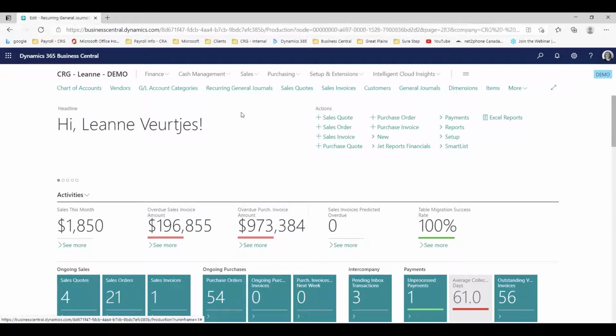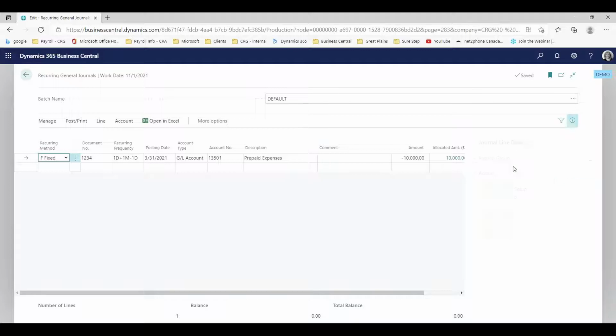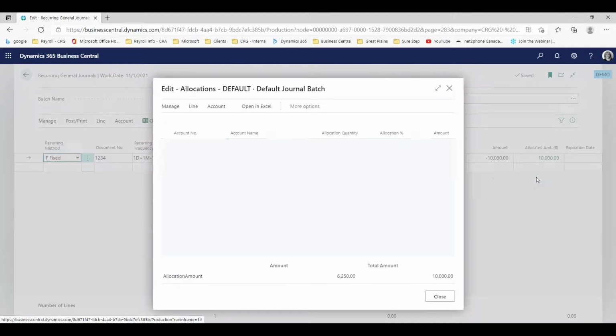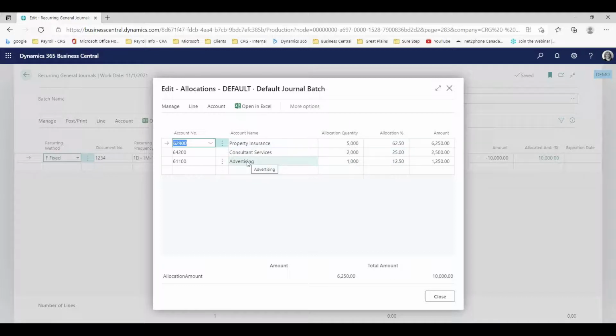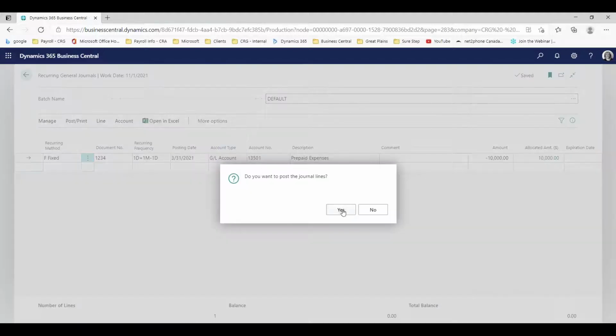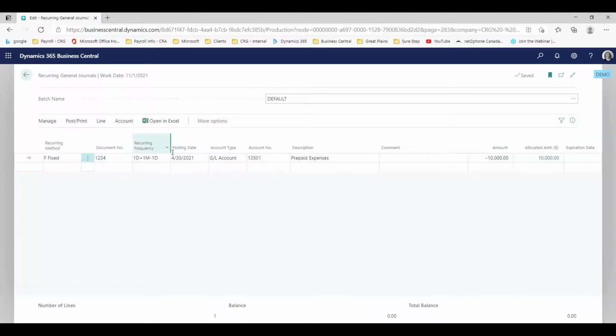There's a recurring general journal feature, which is also very handy for things like prepaid expenses, where you can come in here and you can identify the frequency as to how often this prepaid entry is going to occur. And then if I go in here, I can actually allocate out by percentage or by amount where that prepaid entry is actually getting split out to. And I've got a recurring frequency here. So if I actually post, I have it set so that right now the entry is March 31st. And if I was to come in here and post this entry, it now rolls over to April 30th. So it automatically will come in here and create that entry for you.